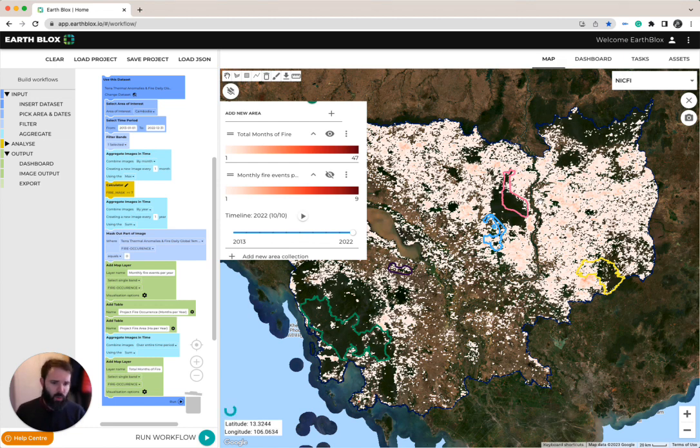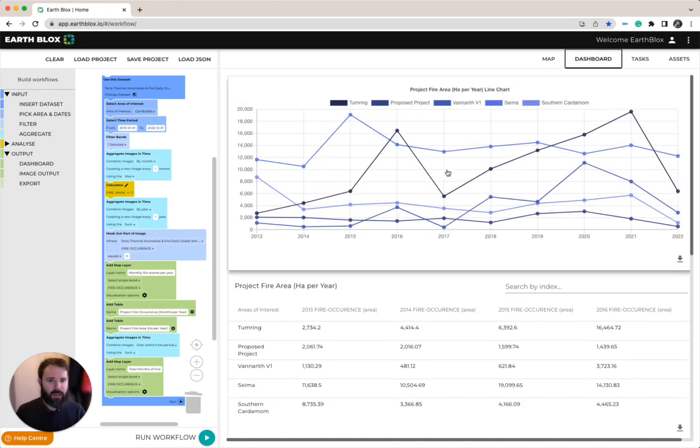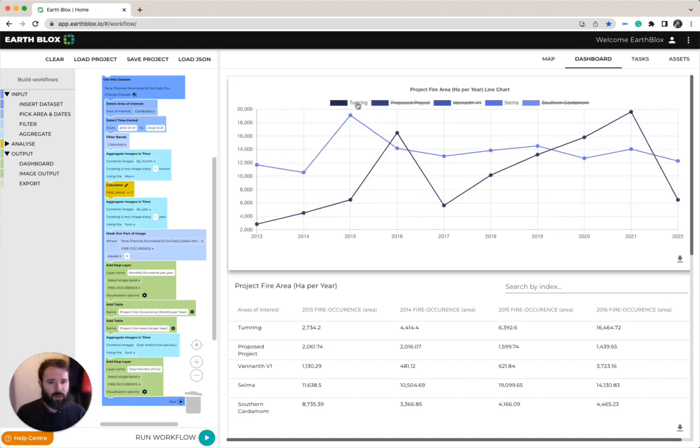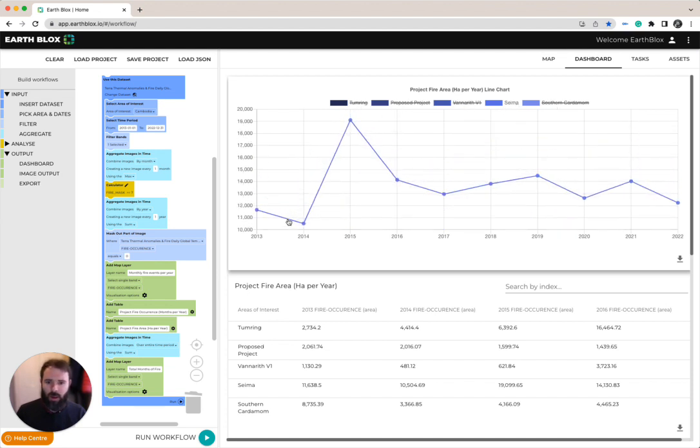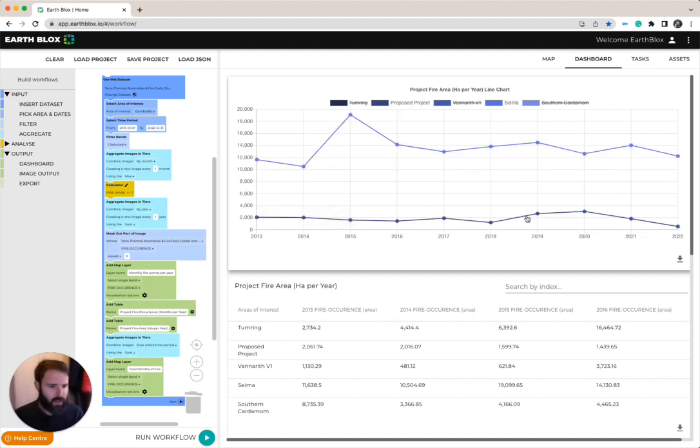So we can then compare that directly with the different project sites on the dashboard. So here we can see how much area is impacted by the fire. So this area at the top, which if I turn off some of the others, is the Samer. That seems to have the largest area impacted. But here we have a proposed project, and we can see that compared to that project, this one's experienced much less, but also the amount of area impacted by fire is much more consistent.